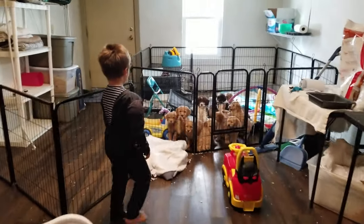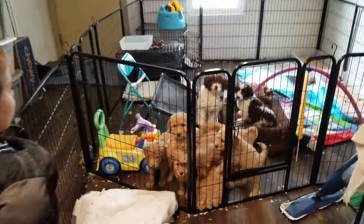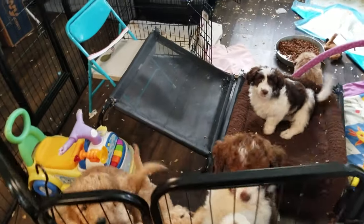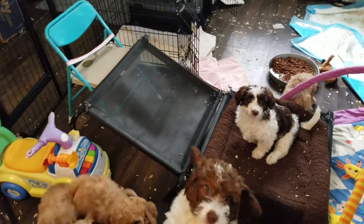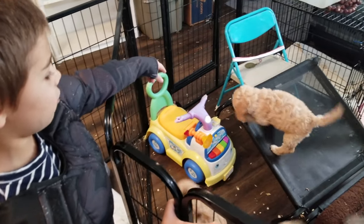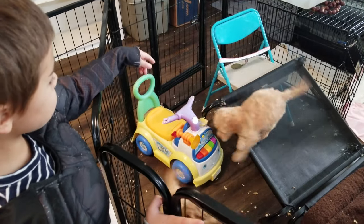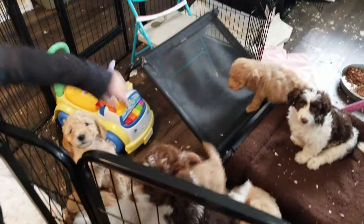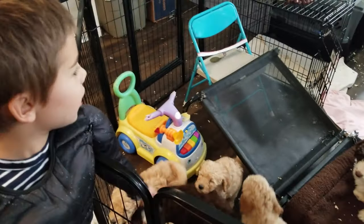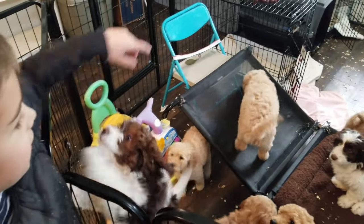I put those little cars and those beds in there. Did you make them a slide? Well, I made this so they could climb up to the tail. Oh, look at that. She's doing it. See, I need to put them back into the bed.